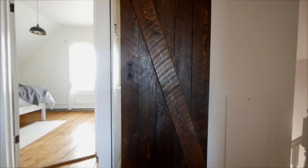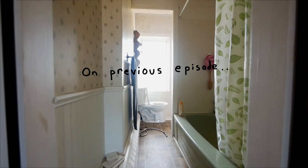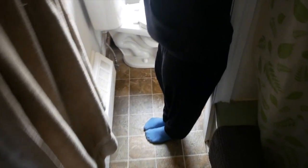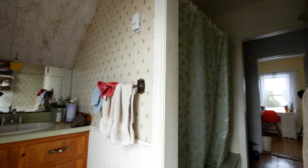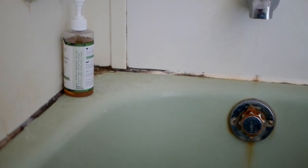Our next big renovation is... How big's that? Not very big. It's pretty tight. It's a tight corner around the tub, and it gets kind of dark because the window light's blocked. This is our big, hunky, seafoam green 70s bathtub.